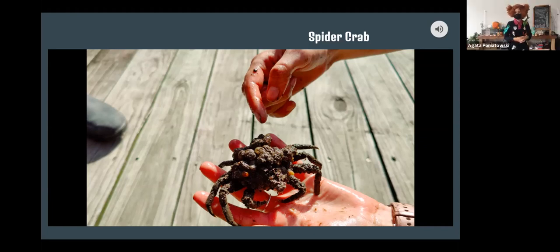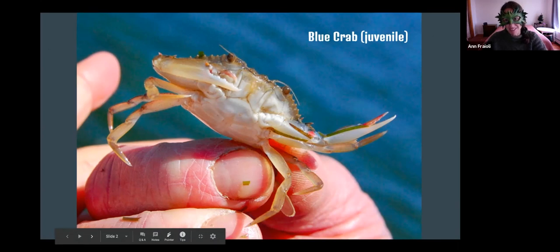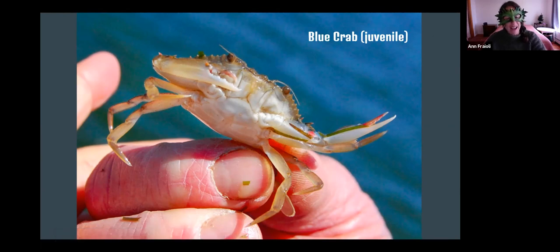Anne, what about you? What's your favorite creepy critter? Well, I love the spider crab, but my favorite creepy critter is the blue crab. Take a look at this blue crab. You can see those pointy red claws. Blue crabs can be really tough. They can pinch and they can even draw blood, but they're beautiful. As they come to be adults, they have beautiful blue on their back.